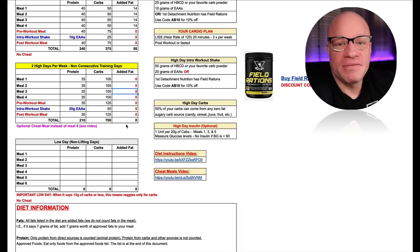Now, I have found that some people with super fast metabolisms need 3 high days a week, but most people, 2 is plenty. And at the end of that high day, there is an optional, and I quote, optional cheat meal. It doesn't mean you have to take the cheat meal. I usually only do the cheat meal once a week.